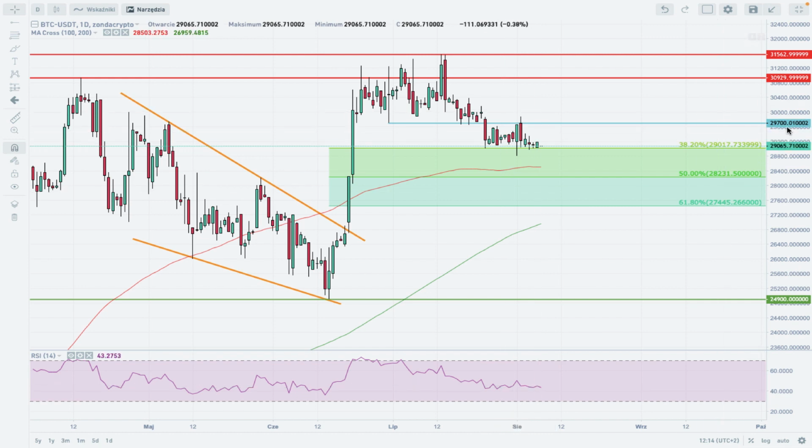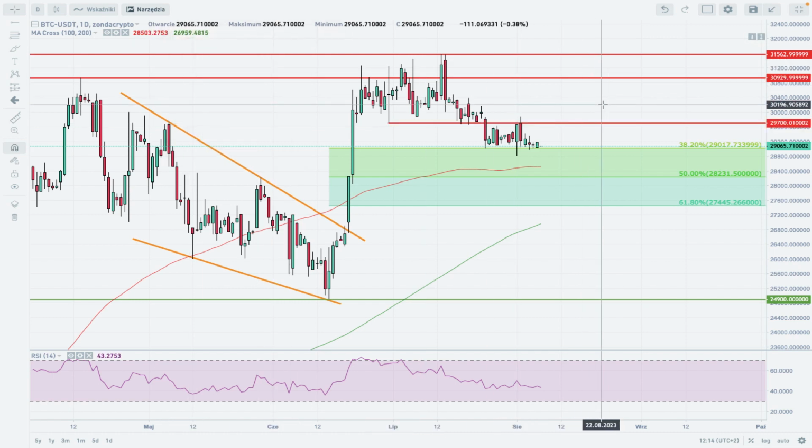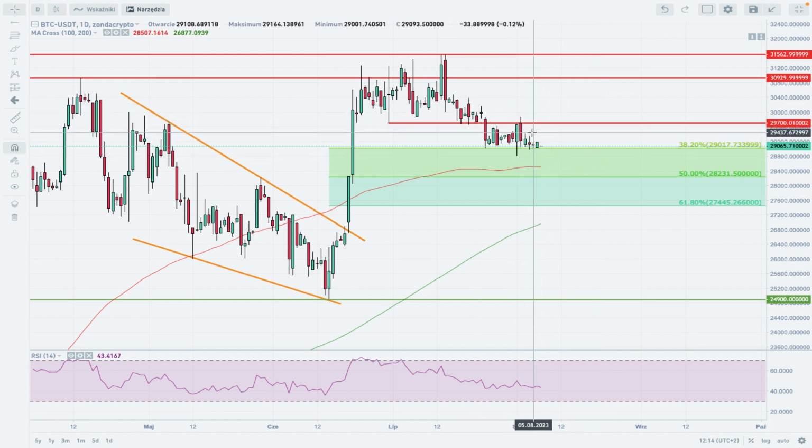If the 29,700 level, which is acting right now as a technical resistance, maybe I will just make it red as well, is not violated, then of course we should see a deeper pullback lower towards the 100 periods moving average, the 50% Fibonacci retracement, or even the 61% Fibonacci retracement. There is nothing wrong with the price action continuing to move so low and then reversing higher. Nothing wrong, because those are the three most important, the strongest, the most popular Fibonacci retracement levels.